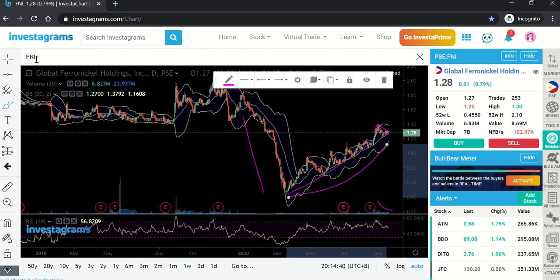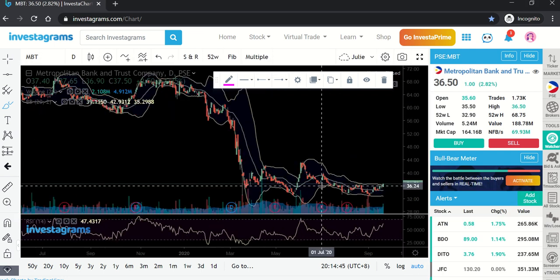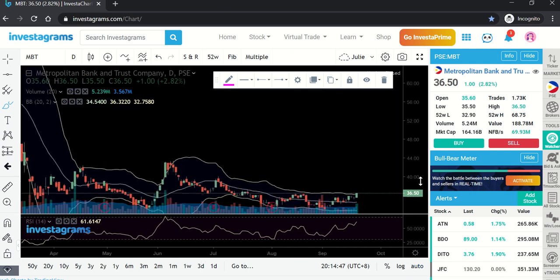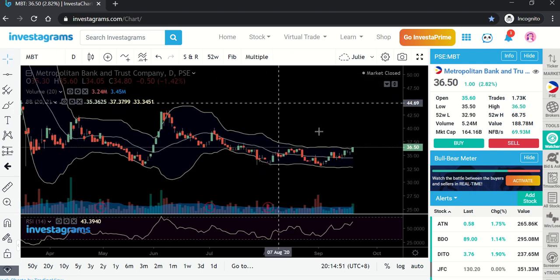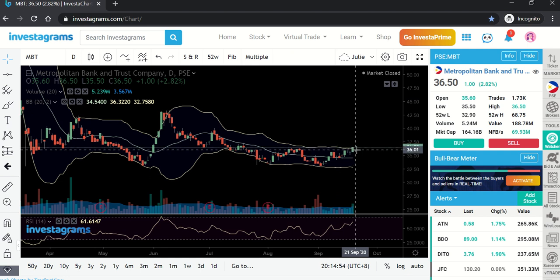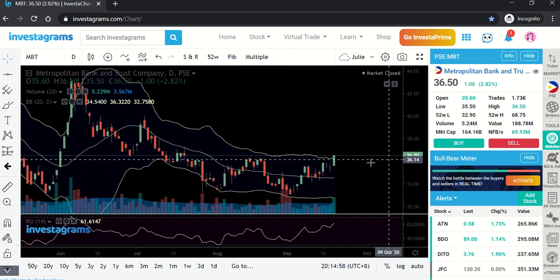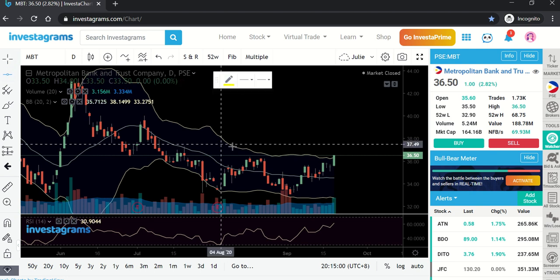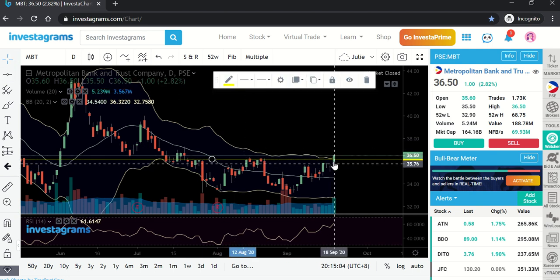Next is MBT. We had some interesting conversations around MBT here in Investagrams, and people are already very excited because look at this. Look at the setup. It's starting to trigger the upper band. And this is not an official breakout as of yet because in today's candlestick, half of the body is still within and half is already triggering that breakout. But what are the chances of it breaking out? There is a big chance.